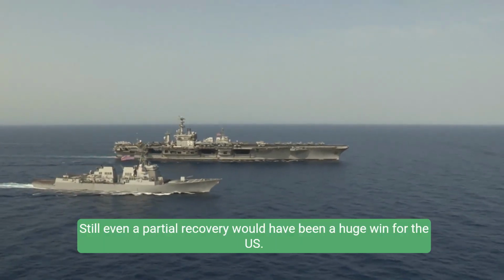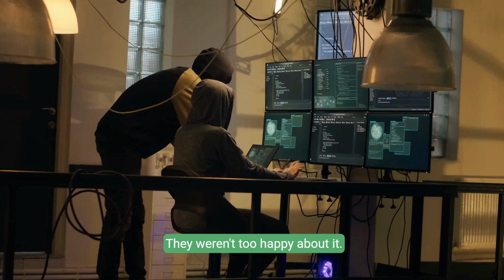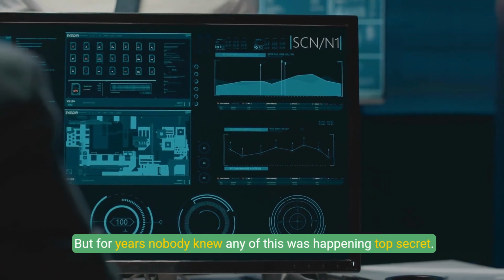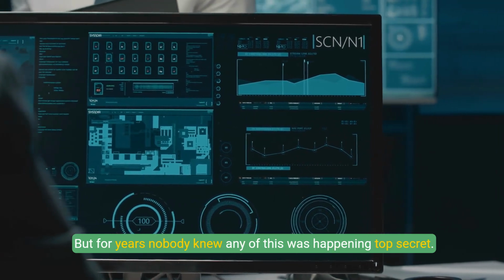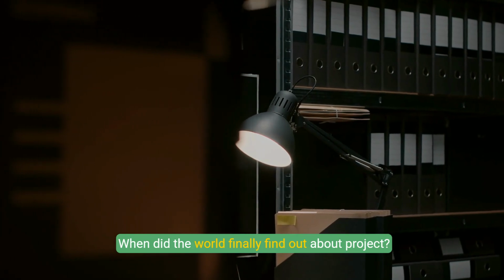Still, even a partial recovery would have been a huge win for the U.S. Oh, absolutely. A major intelligence coup. And a major embarrassment for the Soviets. Yeah, you can imagine they weren't too happy about it. I bet not. But for years, nobody knew any of this was happening. It was top secret. When did the world finally find out about Project Azorian?